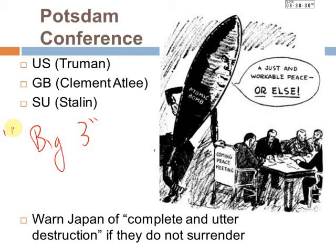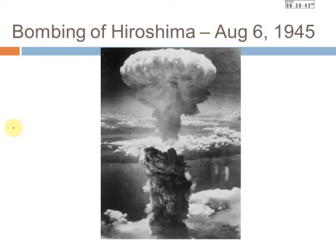So we warn Japan. In fact, we fly over Japan and we drop leaflets and pamphlets warning them, urge your government to surrender or we're going to have to destroy you. We're going to have to destroy you if you don't surrender. But does Japan surrender? No. And so on August 6th, 1945, the United States drops the first atomic bomb used in war ever in history on the city of Hiroshima.